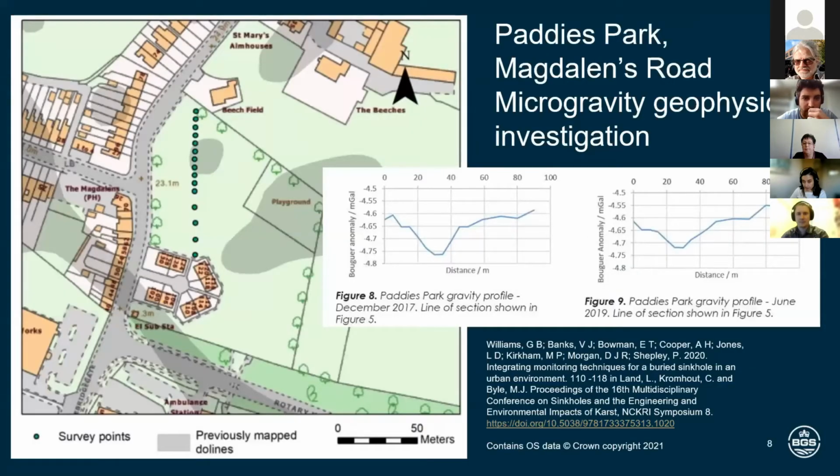Because it would have been difficult to perform the investigation on Magdalen's Road, and you can see over here, this road is Magdalen's Road, and this grey area is the 2016 sinkhole. As you can see, it's affected quite a few terraced properties. This area has also had previous disturbance, so the data would have been a bit skewed, so we moved over to Paddy's Park, just to the east. You can also see there's already a depression forming here, so it's quite a good place to start.